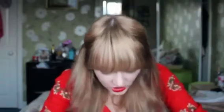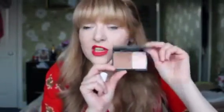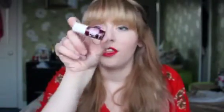Next are my cheek products. I heard a lot about Sleek, so I was really intrigued, so I went out and got their Sleek Contour Kit. It's really good. It's kind of like contouring for dummies. If you get this on a contour brush, you can't really go wrong. Next for my must-have cheeks is Benetint. I absolutely love this. This is such a good multi-use product and it lasts for ages. I've had this for a while now and it just seems to keep on going.